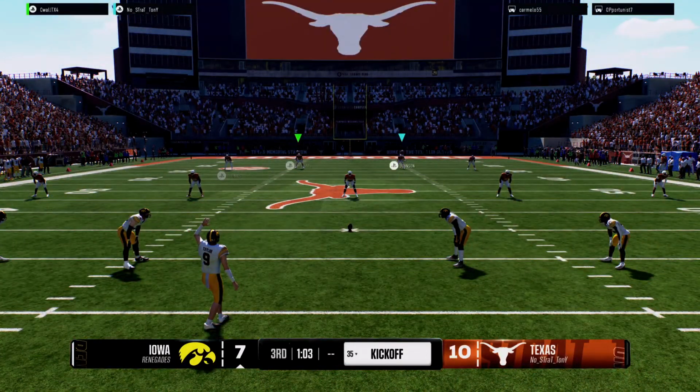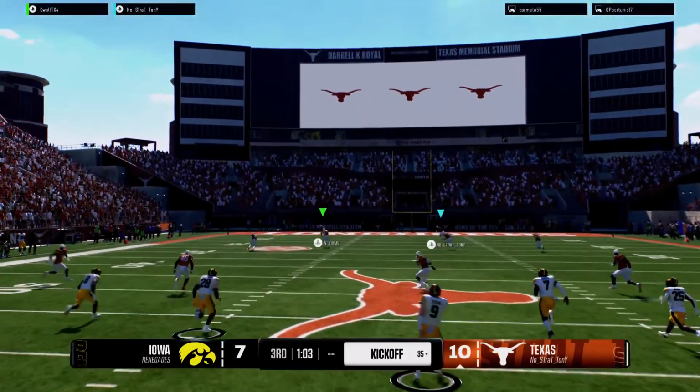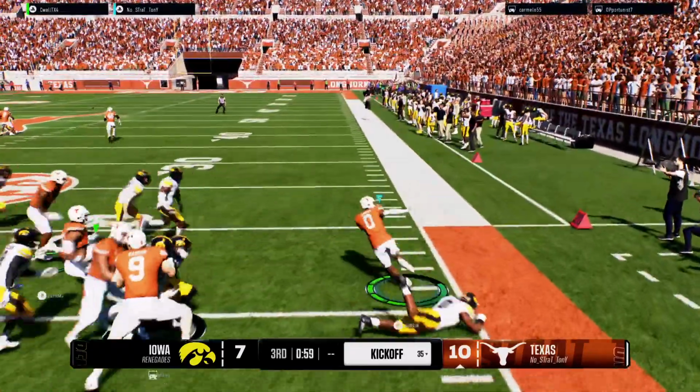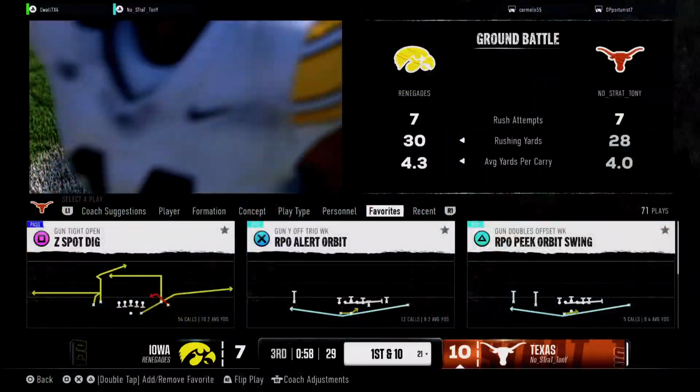Kickoff team is on the field. They'll try to drive this one deep. He'll bring it back from inside his 5. He's able to sneak his way across the 20 and steps out at the 21.